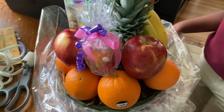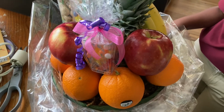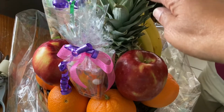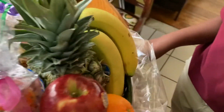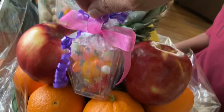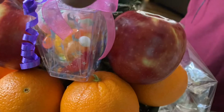All right, so it's a new day, and we are one day away. Purim actually starts tomorrow. The boys are asleep, so me and my granddaughter are making a basket for a friend. I went to the store this morning and got a fresh pineapple, some apples, some oranges, a bunch of bananas, and some peanuts. Then I also made these little candy jars for our celebration. So I am including 2 of those in the package.